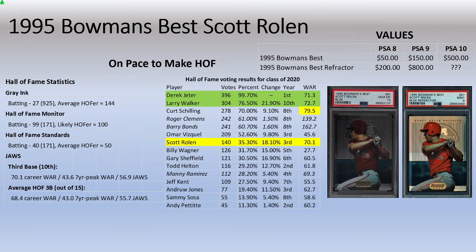Now, his refractors are where it's going to go nuts, because there aren't a lot of 10s. I'm not even sure if the pop report on this is above 5. So getting that 10 is going to be hard to do. And you see the 9's already $800. I think that 10 could be a $10,000 card if he makes the Hall of Fame, and the 9 will eventually get to a $1,200 to $1,500 card. So there's a lot of room left in this card to go.